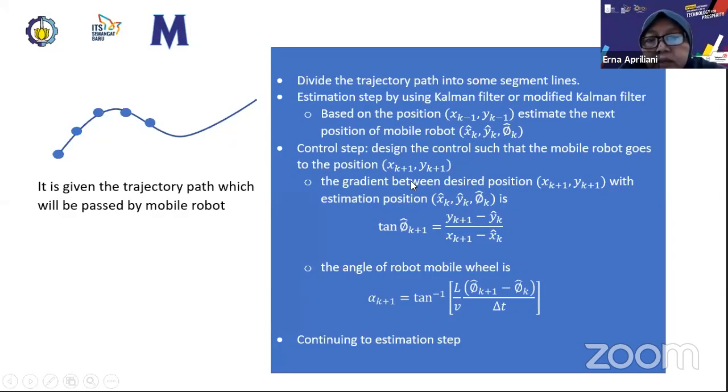We determine the gradient of the desired position. The gradient of the desired position is tangent phi, actual yk plus 1 minus yk. This is the estimator. This is the position that we want, the desired position. And the angle of the mobile robot is the inverse tangent of L over phi, and the difference of the angle of the body of the mobile robot.